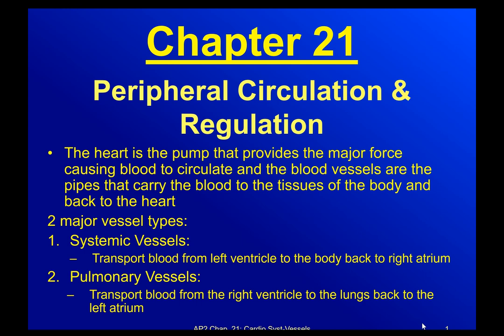Okie doke. So, peripheral circulation and regulation. The heart is the pump that provides the major force, causing the blood to actually go around and circulate. The blood vessels are the pipes that carry the blood to the tissues of the body and back to the heart. You can kind of think of the blood as cars and the arteries, veins, and capillaries as highways, going from major highways, let's say like 37, to smaller county roads that would be kind of like the capillaries.